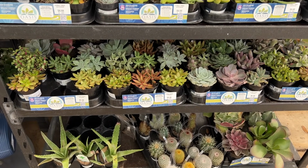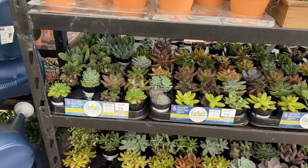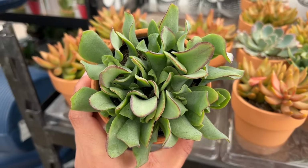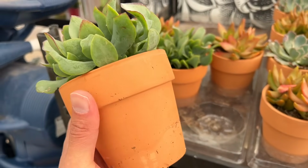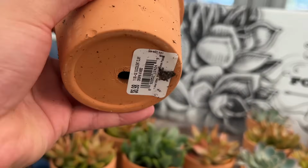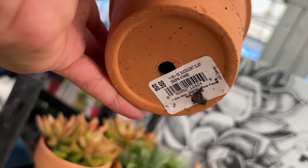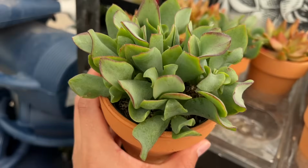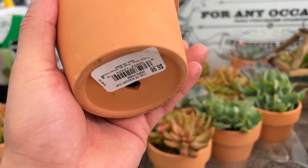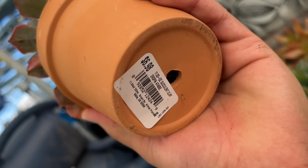And then here is the succulents. This one was really, really cool. Pretty common, but it's always fun to look at. And it was for $6.98. I don't know if it says the name, but it was cool. And I love how it's in terracotta. Here is another one. Same price. And no name.